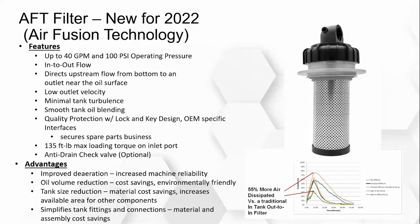So this next filter we'll talk about is the AFT filter. It stands for Air Fusion Technology. That's the trade name we've given to a lot of these air reduction filters that we're working on running. We'll go through this, but this one's set up to be the little brother to the TRT and the BRT. It's 40 gallon a minute. Those other filters are upwards of 75 gallon a minute on the small side, or 50 gallon a minute on the small side. So into outflow to give you that nice smooth mixing within the tank.